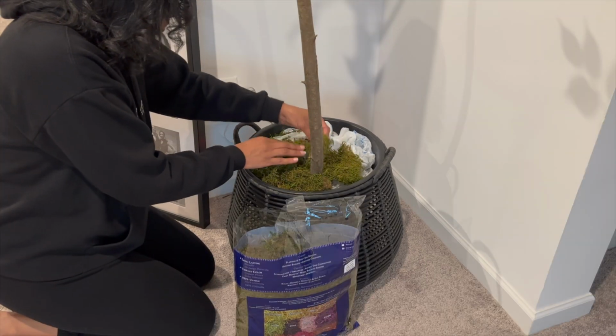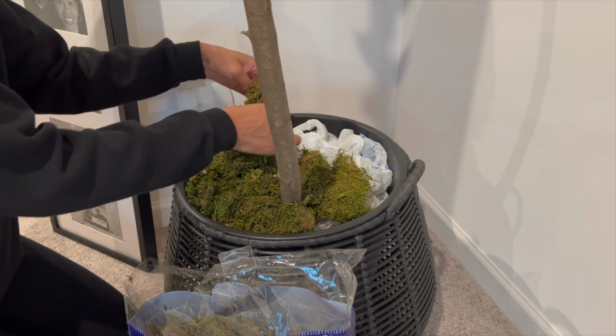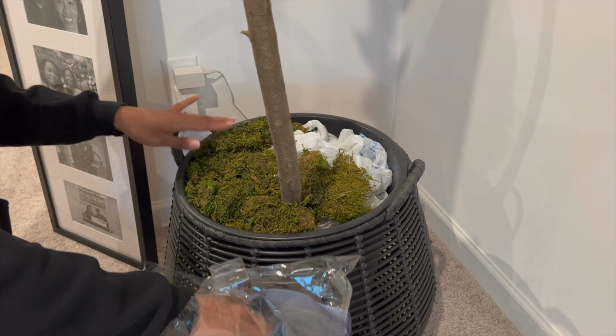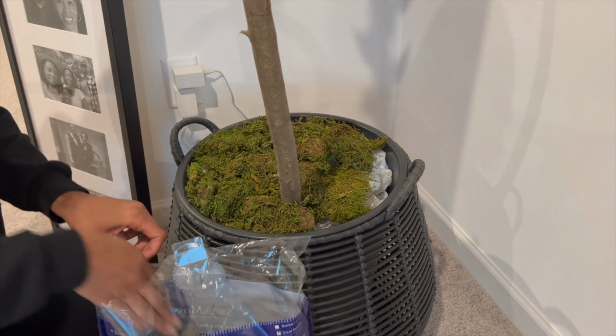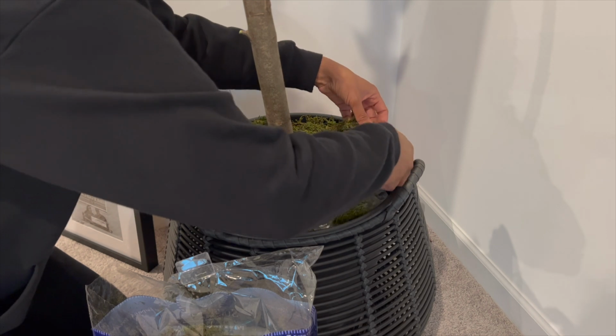So I put the tree directly into the planter. The planter, again, I got from Lowe's. Then I added some grocery bags around it to create some fullness and to bring it up to a proper height for the moss. The moss I got from Hobby Lobby, and I'm just layering it here to create a more natural looking tree.